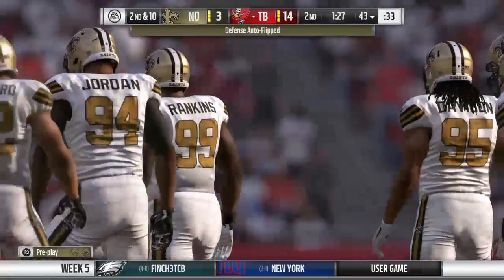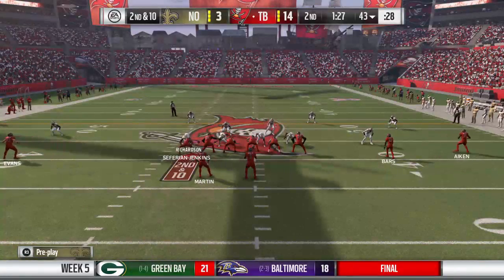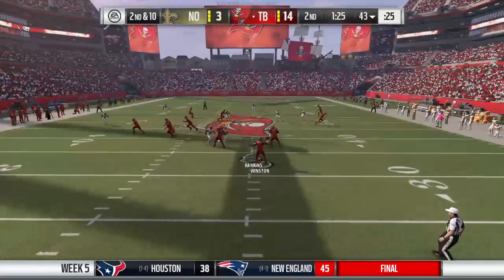So 2nd and 10 here. We know it's not an easy job to go out and catch passes when people are trying to tackle you and knock the ball away. But the bottom line is, that's a pass he's got to have and a pass he should have caught.